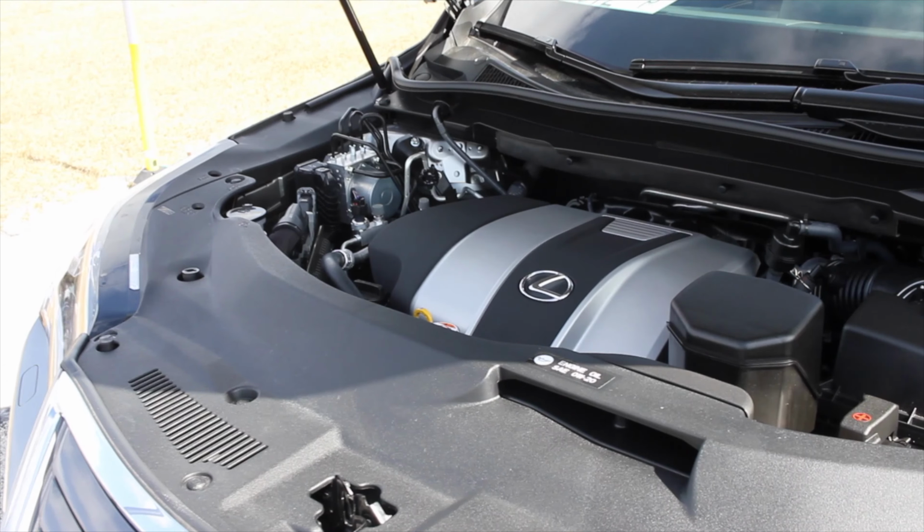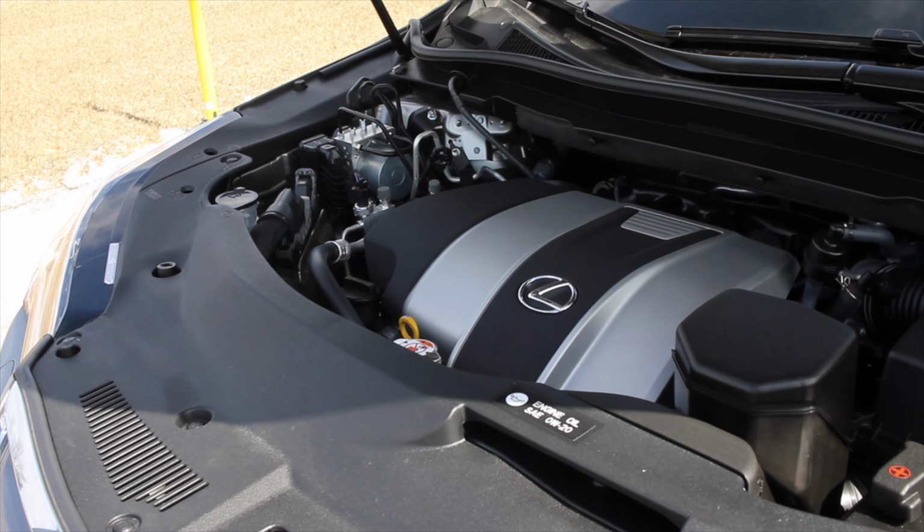But let's get back to that 3.5 liter V6. I almost feel like a broken record at this point because Toyota and Lexus have put this 3.5 liter in everything. I did a Camry that had an optional one, a Tacoma, the IS300, the Sienna. They all have a very similar engine. They're tuned differently for their certain applications, but at the end of the day, they're pretty much the same engines.